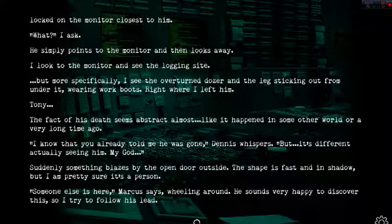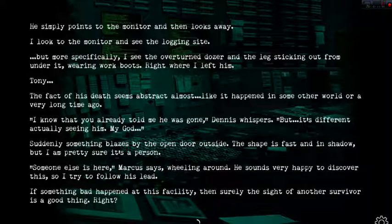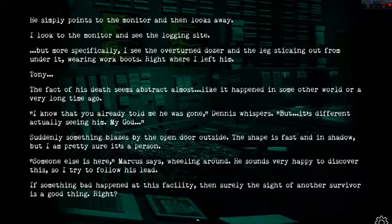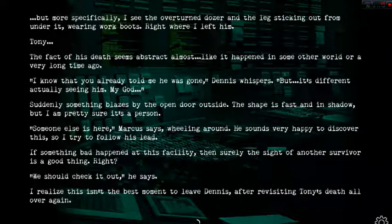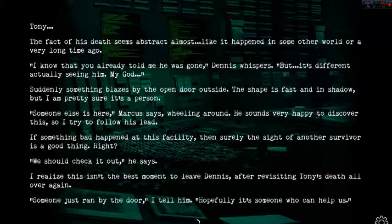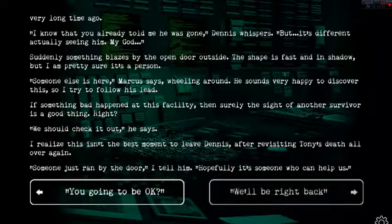My God. Suddenly something blazes by the open door outside. The shape is fast and in shadow, but I'm pretty sure it's a person. Someone else is here, Marcus says, wheeling around. He sounds very happy to discover this, so I try to follow his lead. If something bad happened at this facility, then surely the sight of another survivor is a good thing, right? We should check it out, he says. I realize this isn't the best moment to leave Dennis, after revisiting Tony's death all over again.